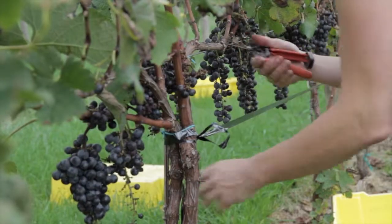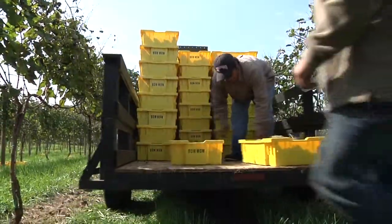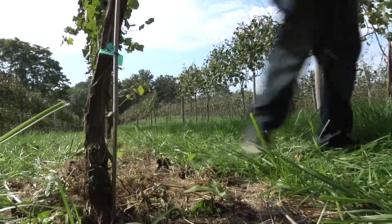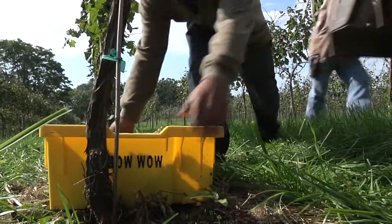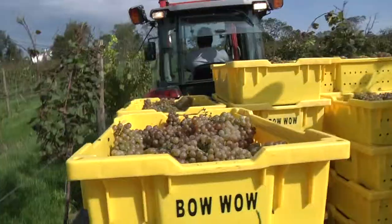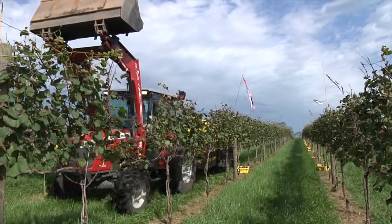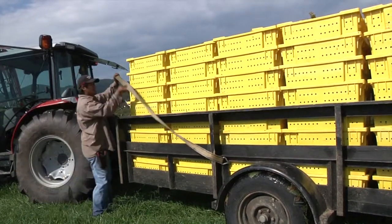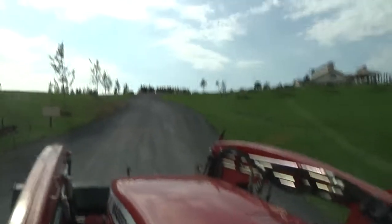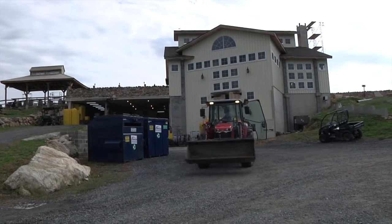Once we get several rows done, we come through with the tractor again and load all those lugs onto a trailer behind the tractor and haul them back to the winery where we put them into our giant drive-in refrigerator. The goal is to get them out of the midday summer sun as quickly as possible. Because the minute you cut them off the ground, that's a produce, it begins rotting. So we want to get it into the fridge as quickly as we possibly can. And that day will go on like that until the sun goes down, many times, many times, just to get in 2 acres worth of grapes.